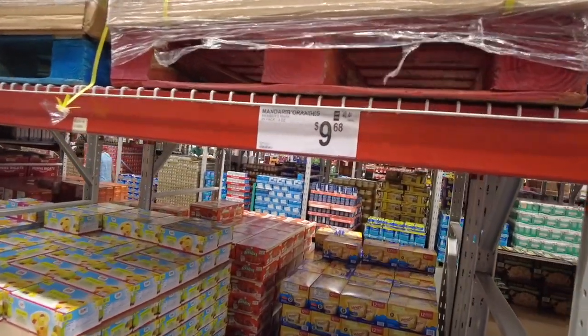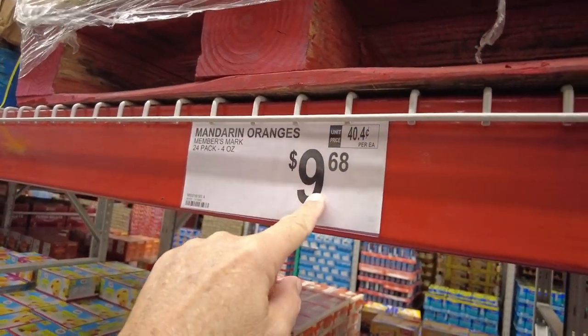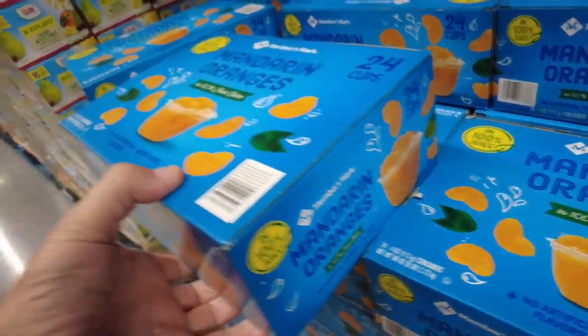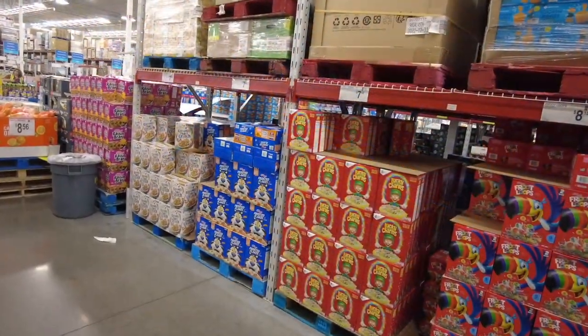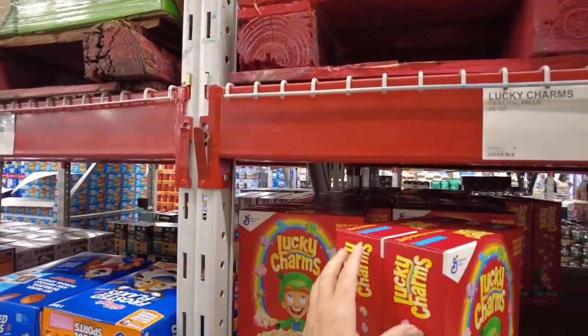Now here's all the mandarins. And this is the Member's Mark, 24 of these 4 ounce cups, $9.68. Look how many you get here. That's a deal. And these are just delicious. I like these. Anytime I see the cereal, I always say, Lucky Charms, they're magically delicious.